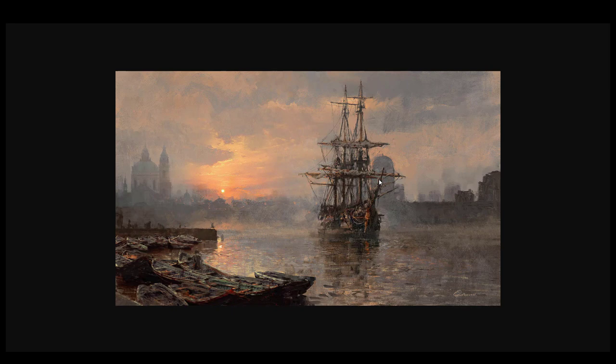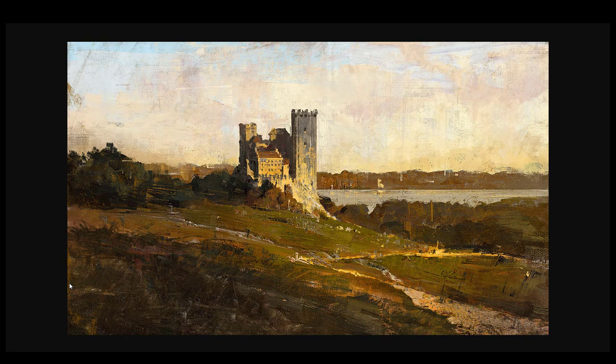Another one of his studies. Look at the way he handled the foreground. Very, just a la prima. You know what? I have no idea what that word actually means, but I've heard oil painters usually use the term a la prima. I think it means quick painting. Don't hold me to that.